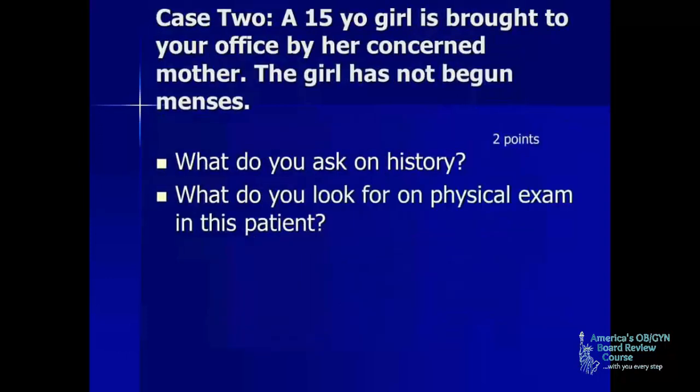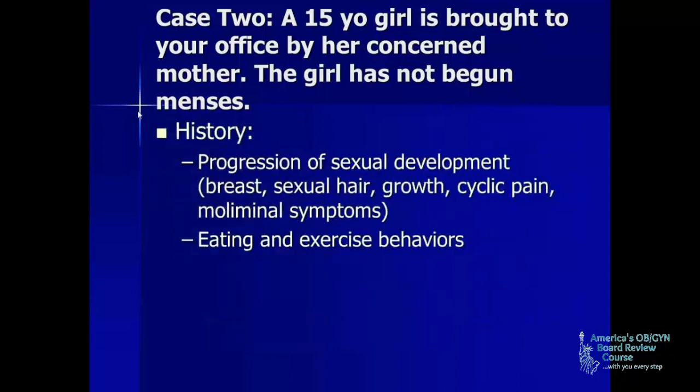So then the next question is what you ask on history and what you look for in physical exam. So things to look for on history, you mentioned the progression. Does she have a normal progression of sexual development? You actually mentioned medications, which I think is very important, and I didn't have it listed here. But especially in teenage girls, it's very important to ask about eating disorders or intense exercise. So make sure to mention that in your history.